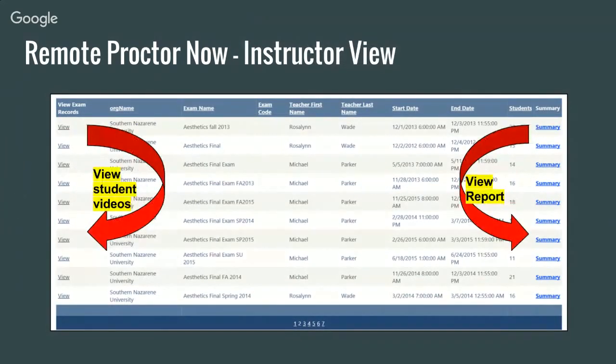Okay, and then your instructor view. So this is what your list would look like. This would all have your name. I have different people's names just because I'm an admin and I see everybody's. But in your own view of Remote Proctor, you can see your videos at any time. So it's listed by student. Oh wait, no, this isn't the student view. This is your exam. So you can click view and see all the student records.